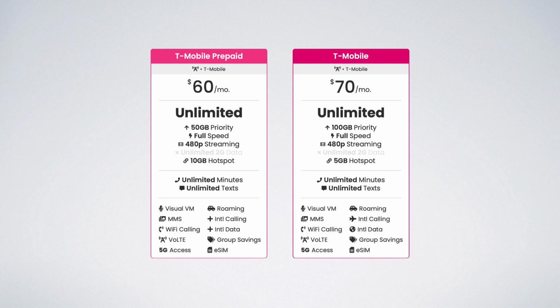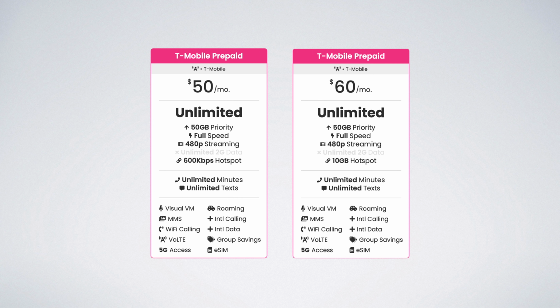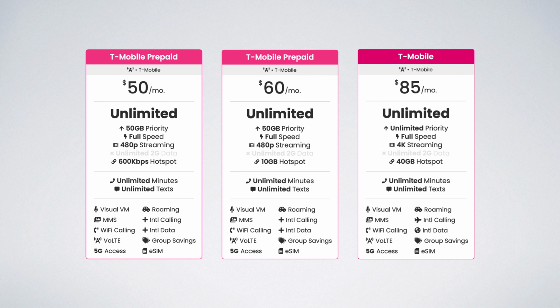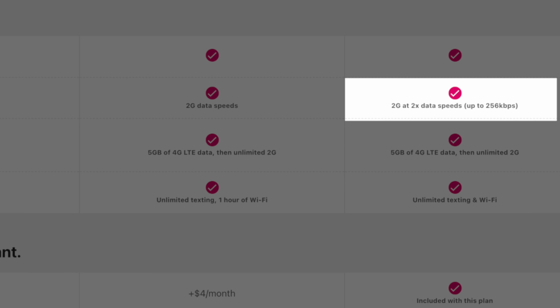So for single line users looking for an unlimited plan on the T-Mobile network, I think T-Mobile Prepaid is where it's at. Though if you do want the best of the best, you could consider Magenta Max. Priority data gets bumped up from 50 gigs to unlimited. Hotspot data gets bumped up from 10 gigs to 40 gigs. Video streaming quality gets bumped up from standard definition to 4K. And international roaming data doubles to 256 kilobits per second in supported countries.